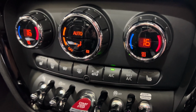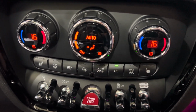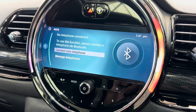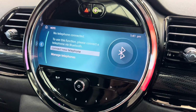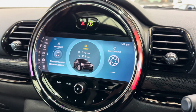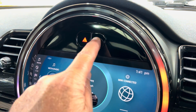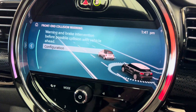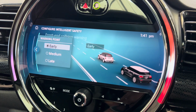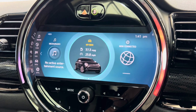We've got dual climate control, heated seats, and then we've got the larger XL screen, or in the BMW world you'd call this the professional media. So if we just press on here. Now, where shall we start? Let's start at the top here. So this button here is for configuring the front end collision, which you can set early, medium or late, so you don't go into the back of anyone.